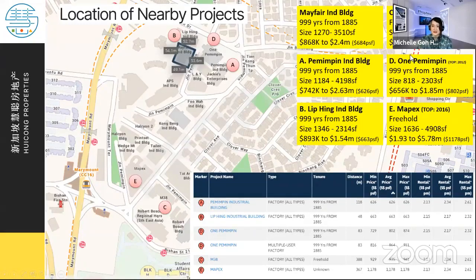Further down, there's M38 and Merpex. These two developments are pretty new. You can see it is TOP in 2015 and 2016. They are freehold and the size is 1,600 plus to 8,300. You can see that this size is big, but it actually includes airspace, and the PSF is 935. Whereas for Merpex, it is much higher, $1,100 per square foot, because they are very much nearer to the Marymount MRT.